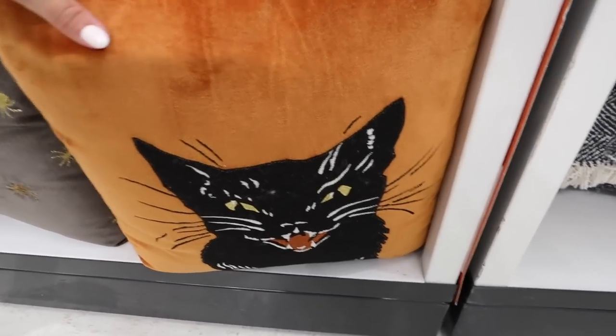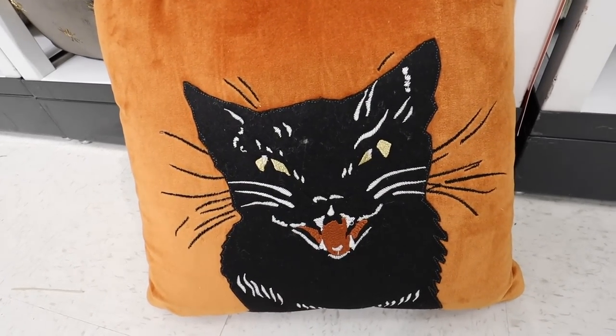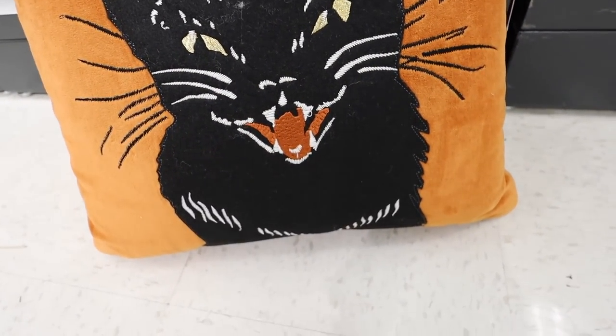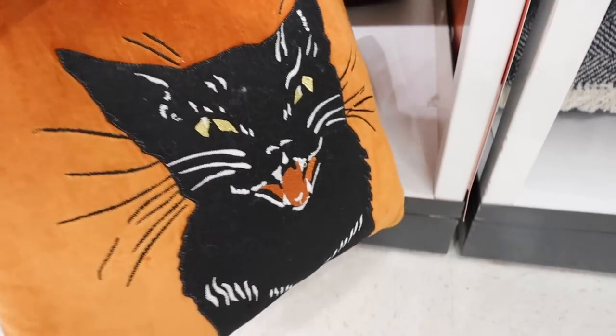Cat lovers are gonna love this one. It's a really nice orange velvet with a super spooky cat face. There's some gold detailing in the embroidery, some other metallic copper embroidery right here. This one is again very nice.